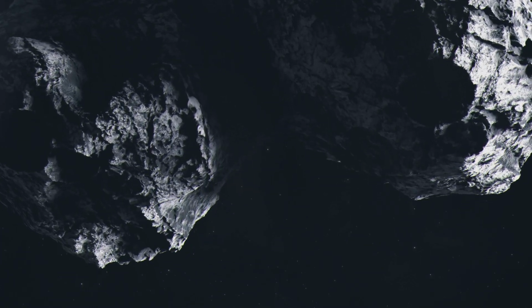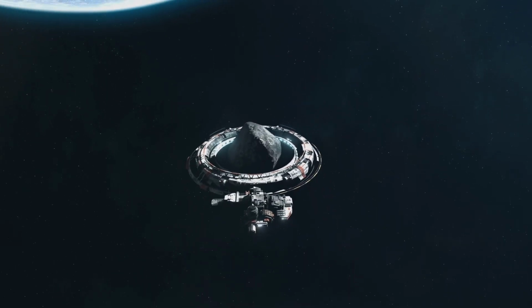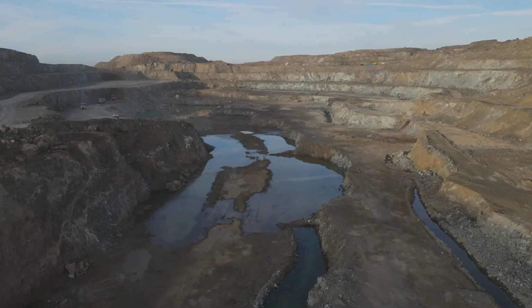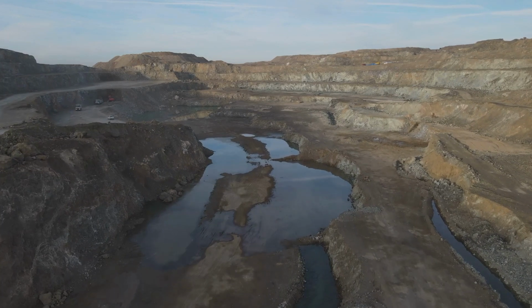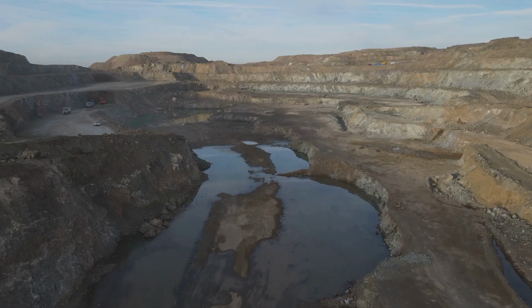Just because something is valuable doesn't mean it's profitable. The cost of getting to these asteroids and bringing materials back is ridiculously high. Right now, asteroid mining is like trying to filter gold out of ocean water. Technically possible, but financially pointless.